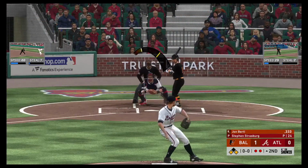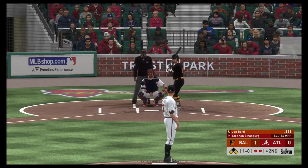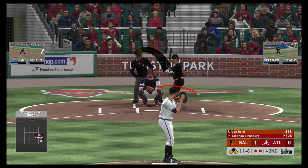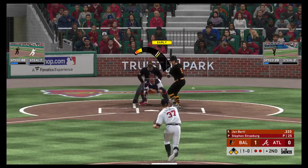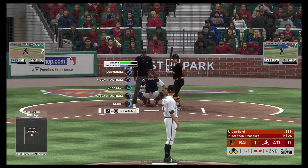To the plate now, John Birdie. As he'll watch a slider that stays inside for ball 1. 2's all over the place. 2 on, 2 out, and of course here in inning number 2. Now a bunt attempt here.